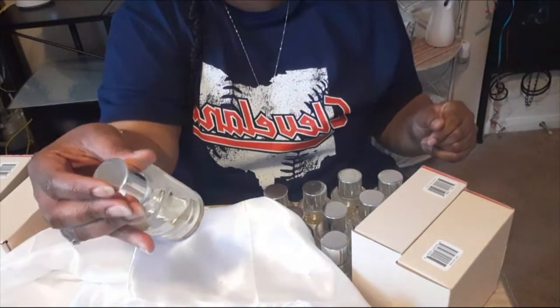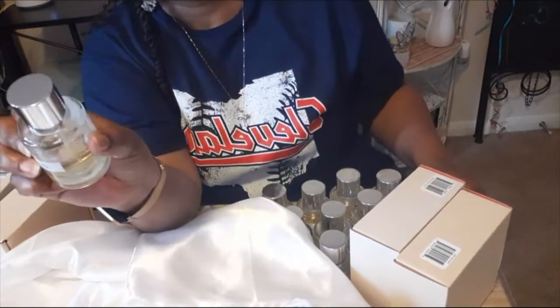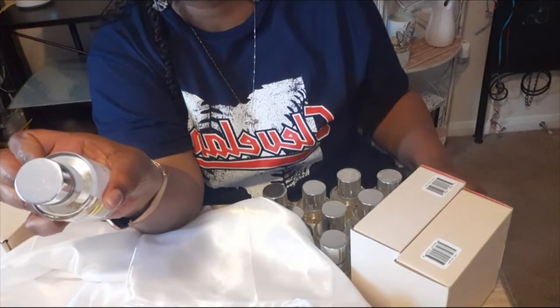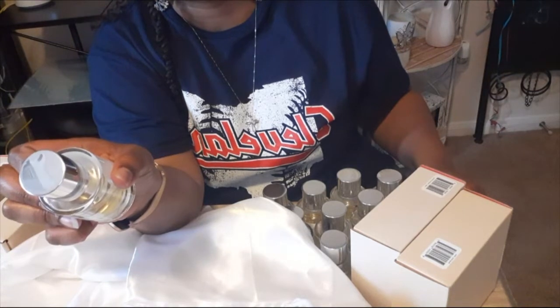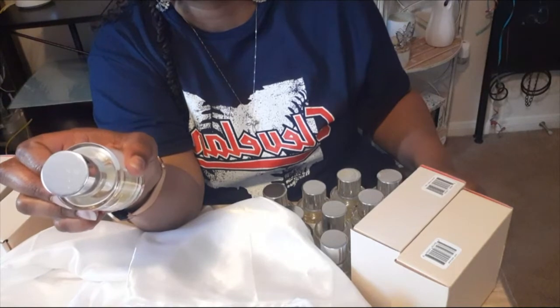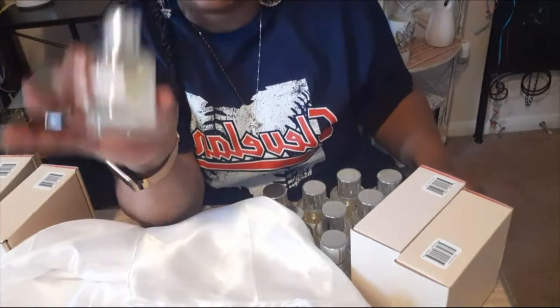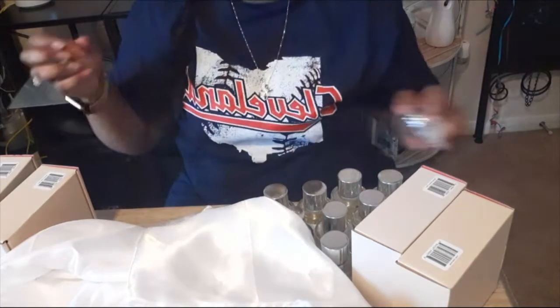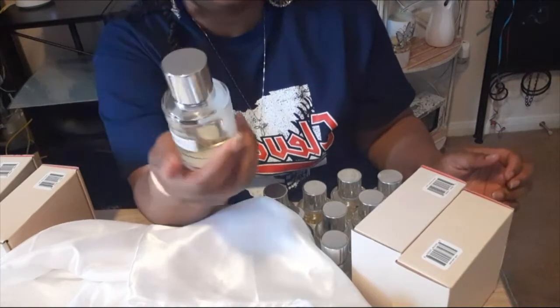Floral Aldehydes, Chanel Number 5. This one has, I know I'm not saying it right, aldehyde and neroli and bergamot and the sandalwood, the ylang ylang. I love this. Honestly, if I was walking by somebody and they were wearing this fragrance, I couldn't tell it wasn't Chanel Number 5. So I love anything Chanel Number 5.